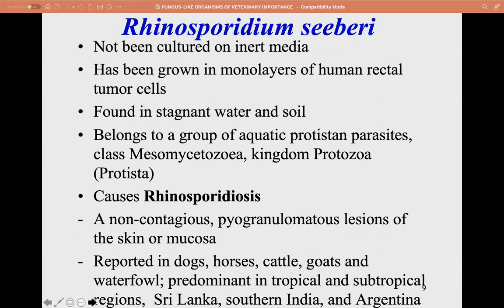Next, we have Rhinosporidium seeberi. It has not been cultured on inert media. It has been grown in monolayers of human rectal tumor cells, found in stagnant water and soil. It belongs to the group of aquatic protistan parasites, class Mesomycetozoea, kingdom Protozoa or Protista. It causes the condition rhinosporidiosis, a non-contagious pyogranulomatous lesion of the skin or mucosa. It was reported in dogs, horses, cattle, goats, and waterfowl, predominant in tropical and subtropical regions like Sri Lanka, southern India, and Argentina.